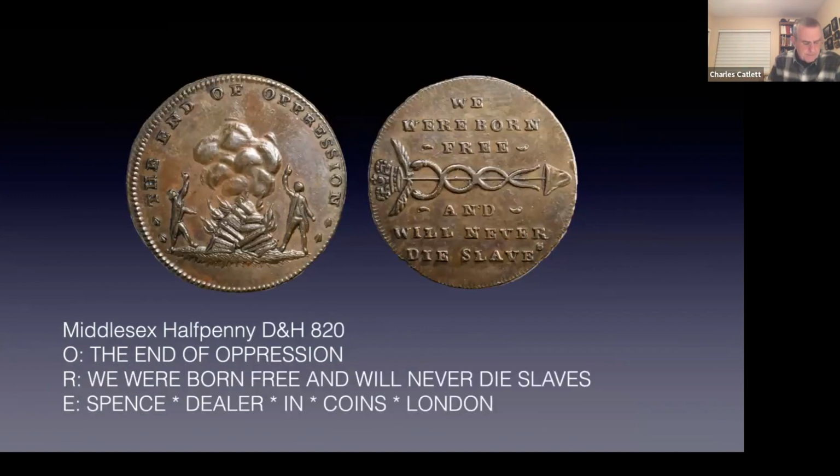Same die is used for the obverse of this, but the reverse shows a caduceus on its side. With, I gotta make sure I got this right. Yeah, the caduceus is a symbol of commerce. There's a crown at the top, a liberty cap at the bottom. So if you turn the caduceus upright the way it was, the crown is on top. Turn things around with Spence's plan, and the Liberty Cap is on top.